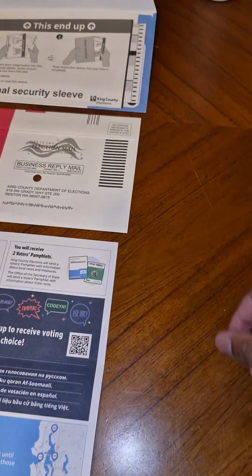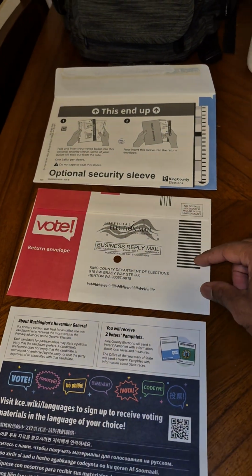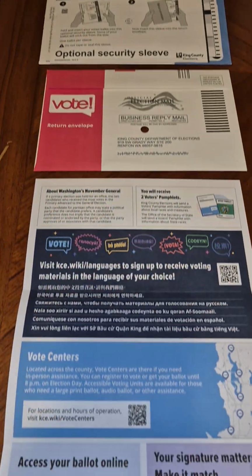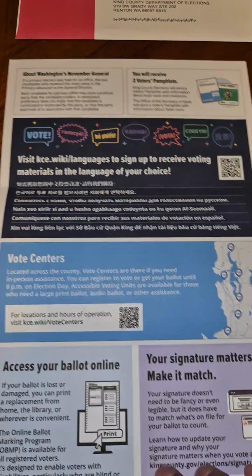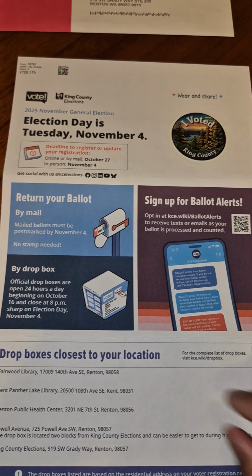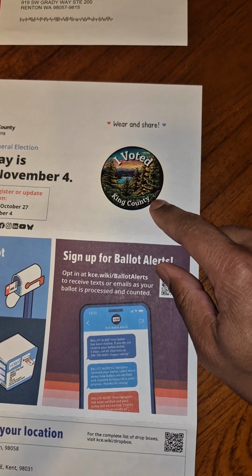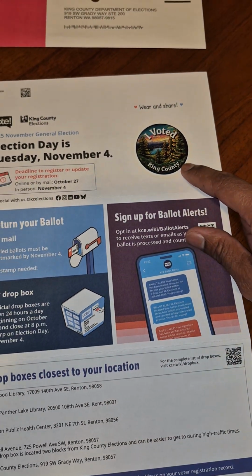And also with your ballot, you have your ballot that you fill out. Get your return envelope, and you get this cute little information pamphlet that comes in there. Tells you when election day is, November 4th. Get you a little sticker that you can put on your chest. Wear it proudly.